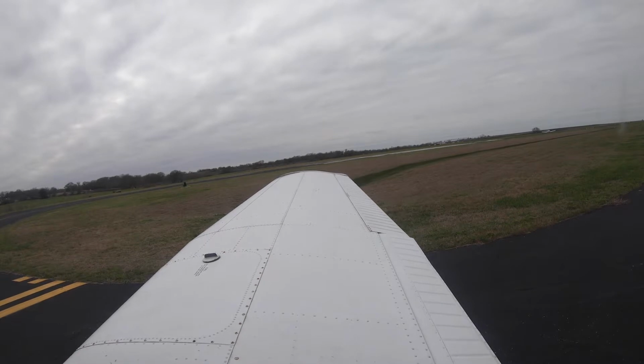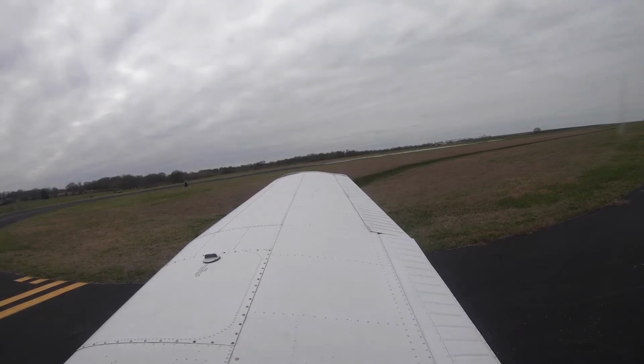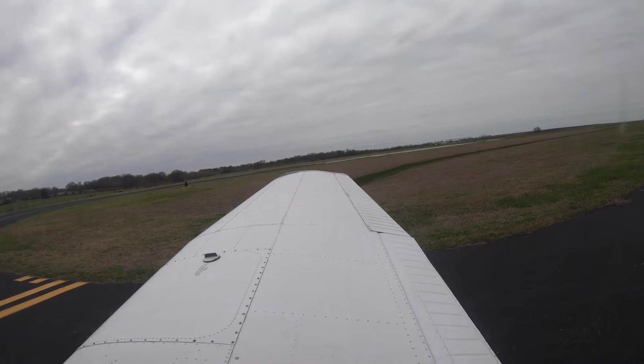Pretty good landing. So here we won't really have to do much aileron correction because it appears the wind is a direct headwind. Alright, so he's off the runway. We can give him just a couple more seconds, and then we can announce that we're departing runway 35 for left closed traffic. Alright. Taylor traffic, Archer 43954, departing runway 35 for left closed traffic. Taylor traffic. Perfect.